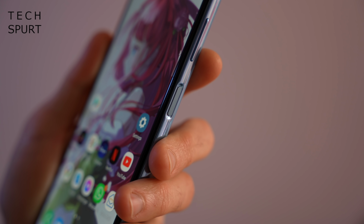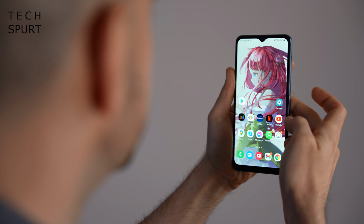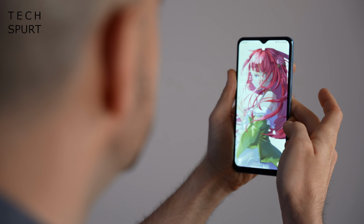For unlocking your phone, you've got an edge-mounted fingerprint sensor, which is perfectly reliable, and you've also got face recognition as a backup as well, which works a treat, even when it's fighting against the light.